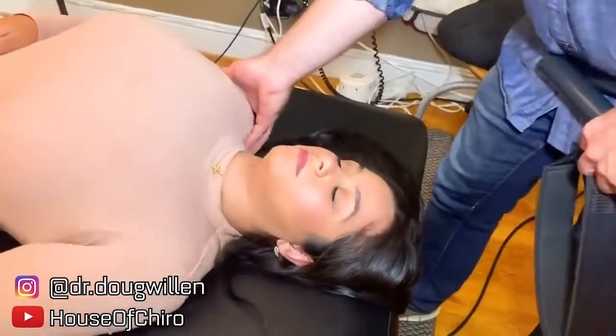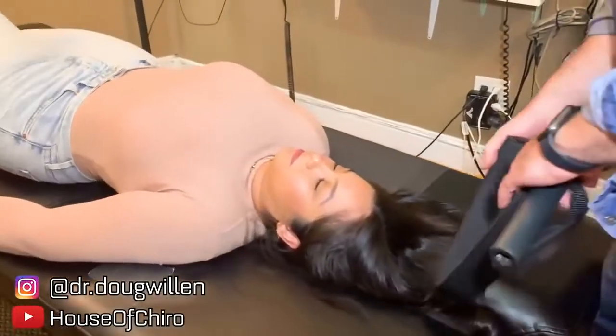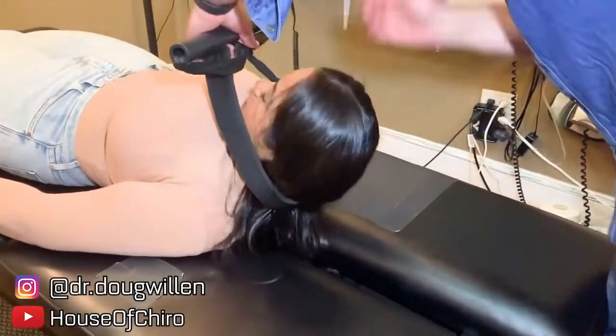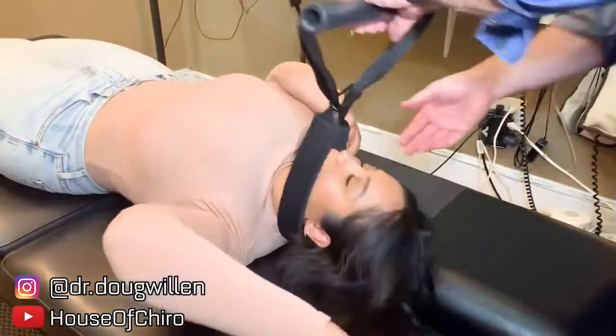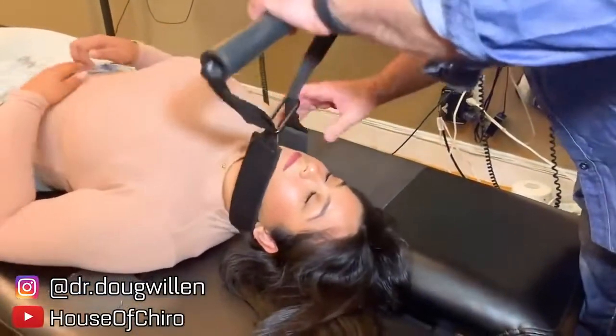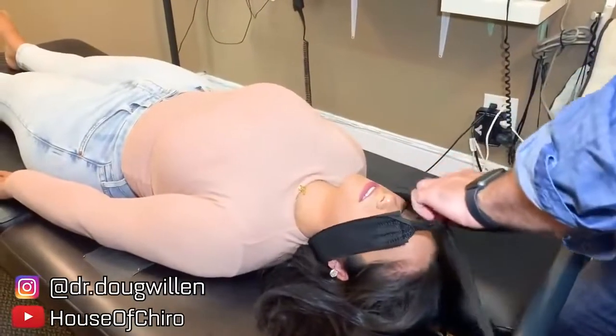So, here, actually scoot down all the way till your feet are just about at the edge. Good. And lift your head up so we can pass this through. And now push your hair through. Pull your hair through. Good. And then I'm just going to tilt this back just a little bit. So. Oh, my God.